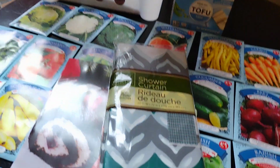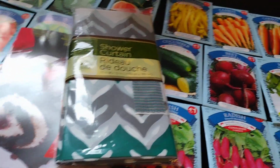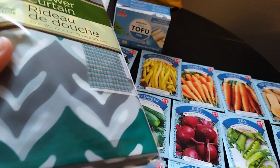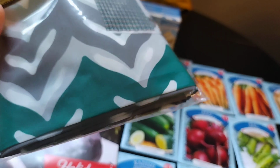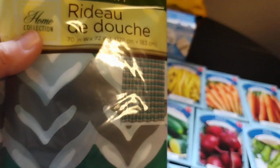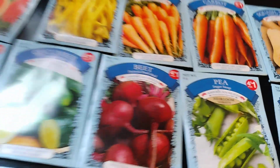Anyways, I'm trying to lighten it up, and I think this would be nice. Just a little change. If it looks lame, then I'll use this for something else because it's a nice big, like a tablecloth. I can even use it outside in the summer or something, or for picnics. I'll just cut the top off. So that is basically my haul.